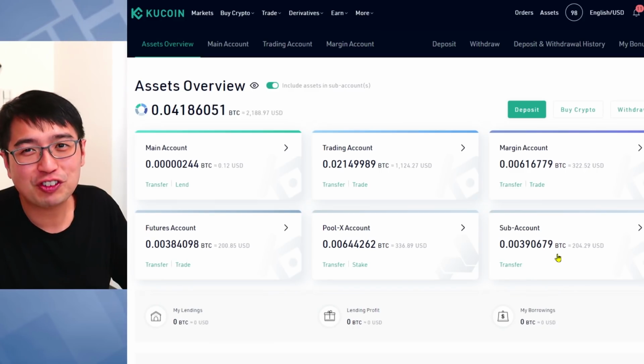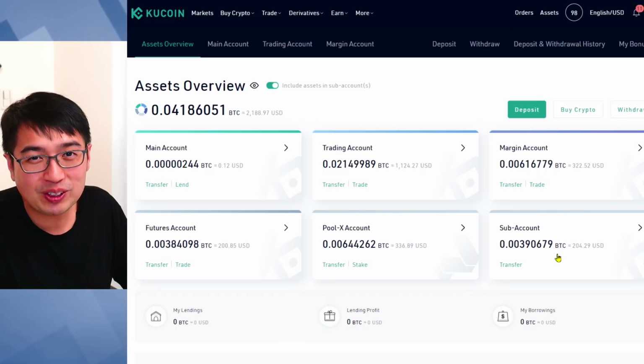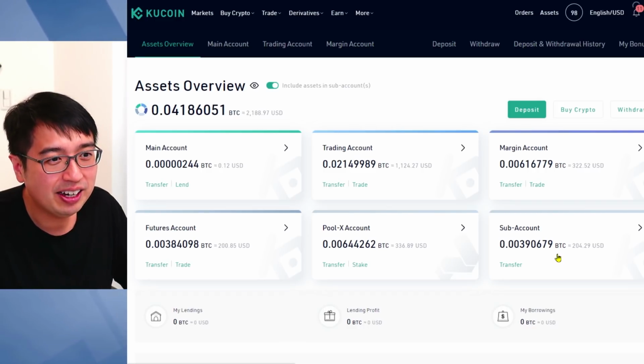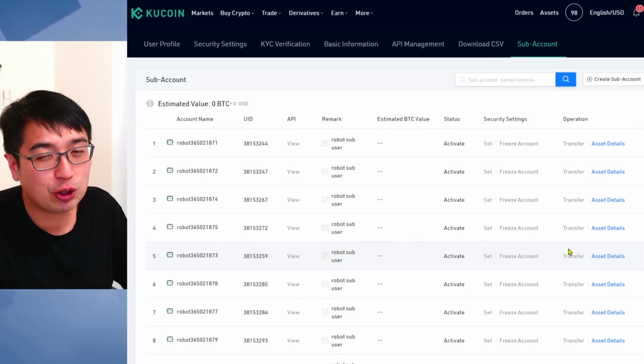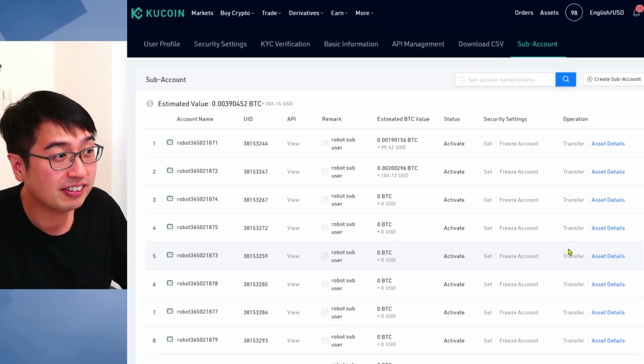Sub account, this is for your trading bot. I put $200 in my sub account to trade. So I made about 2.5% with their trading bot over the past day and a half. Now you might want to use the KuCoin app because they have a few features that are not available on the actual website, like a trading bot. The trading bot is pretty cool. I think we'd have to do a whole video on just how it works and how to set things up, but I'm just gonna go over a brief overview on that a little later.